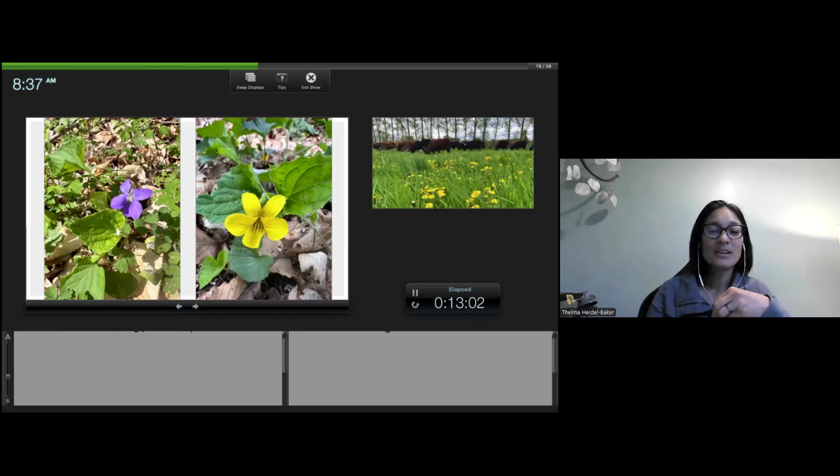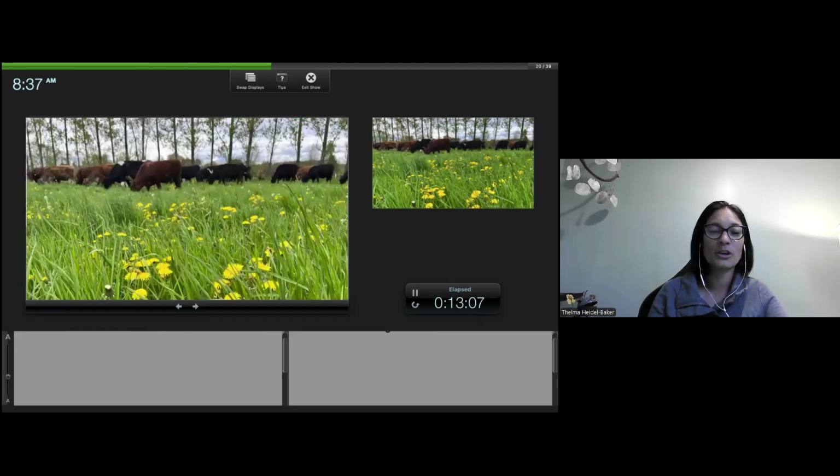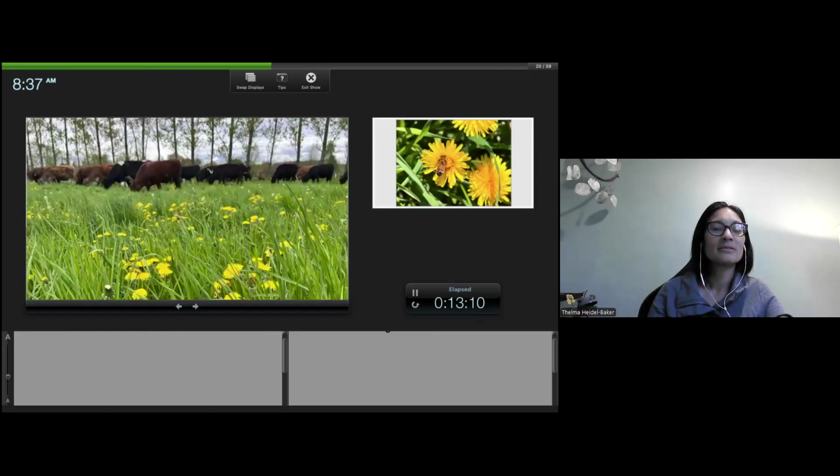Another big source that can be used by pollinators is one, I'm sure you know this flower. It shows up in our lawns. This is a picture I took on our farm. Do you know what flower that is? I'm sure you do. It's dandelions.